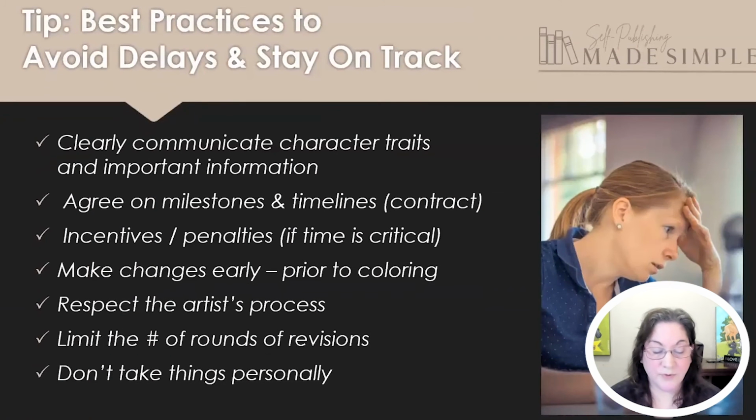Best practices to avoid delays: communicating your character traits and physical traits of your characters. That's important because you don't want to be doing that afterwards. Just make sure you include that in your illustration brief. Agree on the milestones and timelines with your illustrator. Get that into the contract.